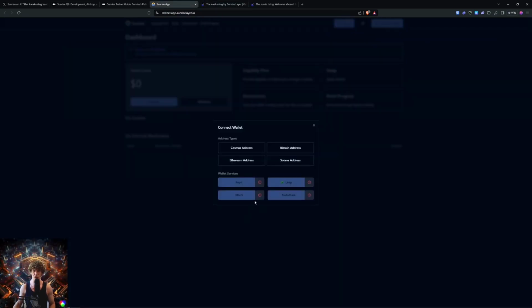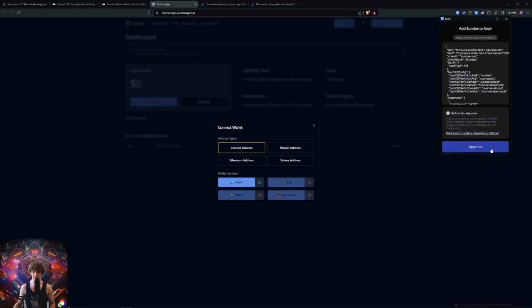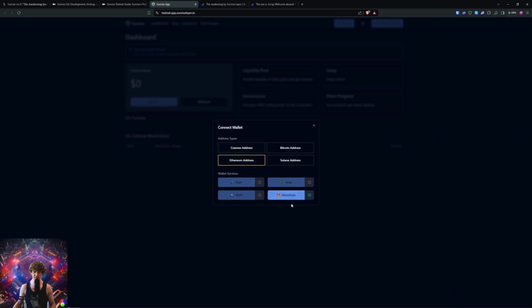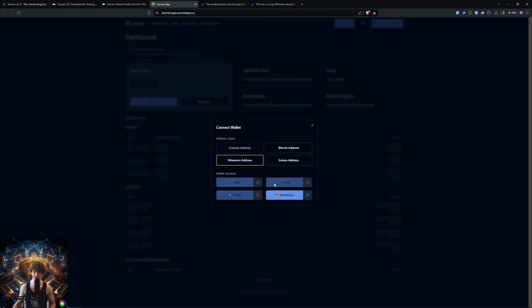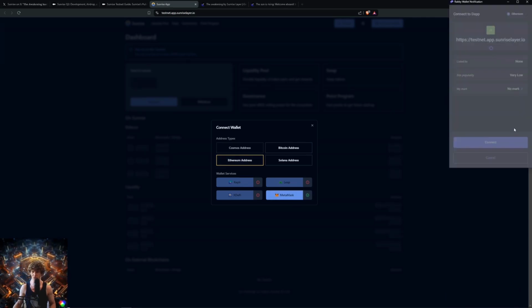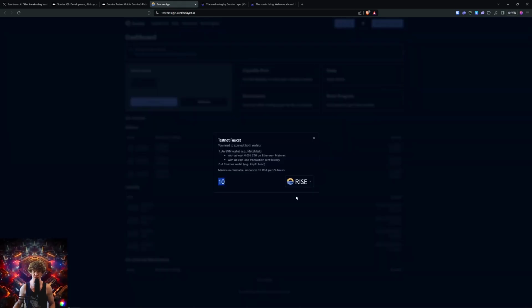Now we will go on to the meat and potatoes. So we'll connect our Cosmos with Keplr. We'll connect our Keplr wallet. Okay, approve. So that is connected. No? Okay, maybe we have to click it again. Manage wallet. Okay, our Cosmos is connected. Now we go to Ethereum, click on MetaMask or Rabby. So here we go. All right, let's get some tokens from the faucet.